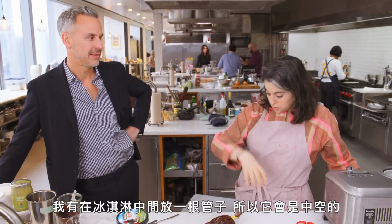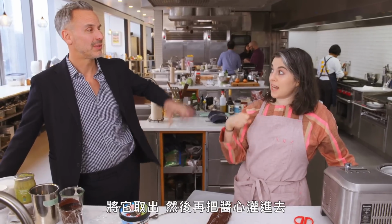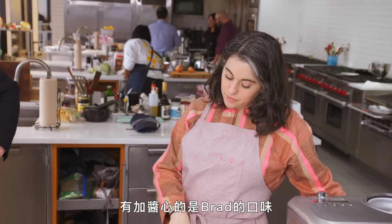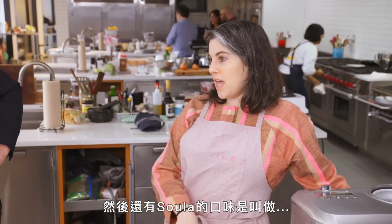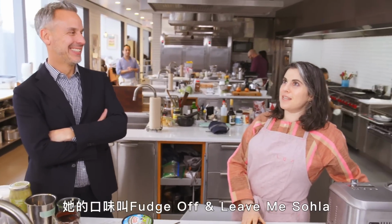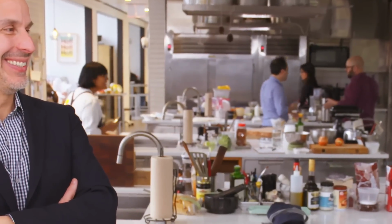I froze them with a tube so that they're hollow, and now I'm boiling water to pour into the tube to get it out, and then hot fudge goes in. The ones I'm adding a core to are Brad's flavor, which is Brewed Leone, a coffee chip, and then Sola's, which we named. We didn't really make our own fun yesterday. We named it Fudge Off and Leave Me Sola.